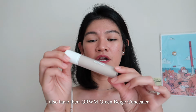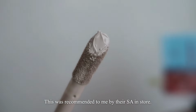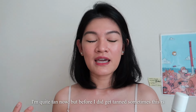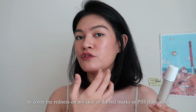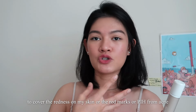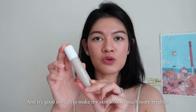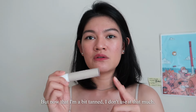I also have their Get Ready With Me na green beige concealer. This was recommended to me by their SA in store. I'm quite tan now, but before I did get tan, sometimes this is just enough to cover the redness on my skin or yung mga red marks ko or PIH ko from acne, and it's good enough to make my skin look so much brighter. Pero ngayon na medyo tan ako, hindi ko siya masyadong nagagamit.